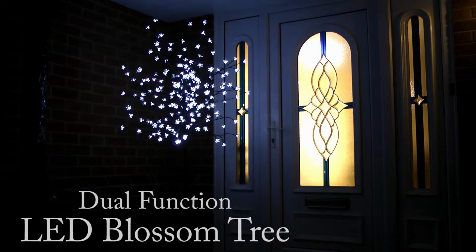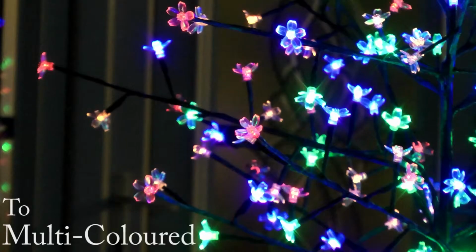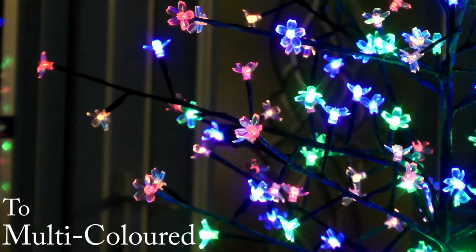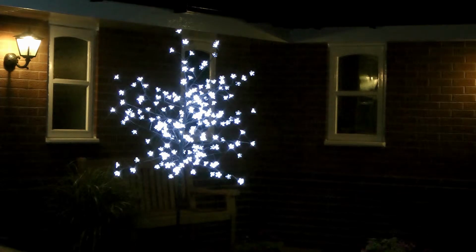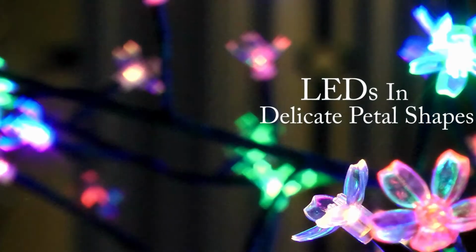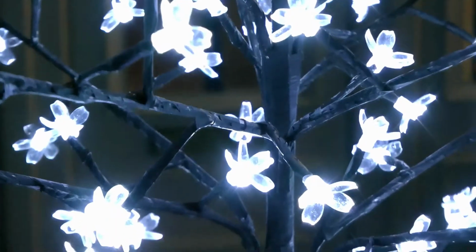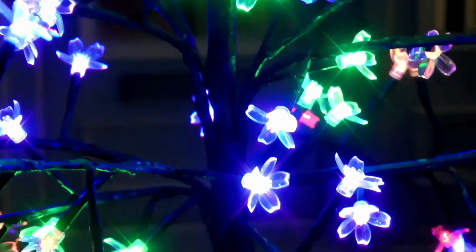The dual-function LED cherry blossom tree offers the best of both worlds. Switch it from stunning ice-white lights to vibrant multicolored light, or let it cycle through both of them. The tree includes hundreds of LED bulbs encased in delicate clear petals that will switch in unison from white to colored. The bulbs themselves change color, so the blossom tree is always completely filled with light.